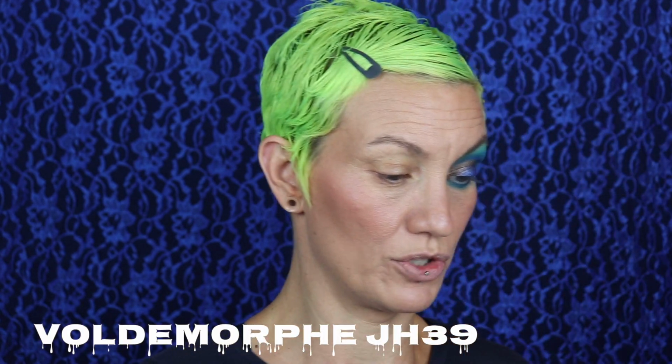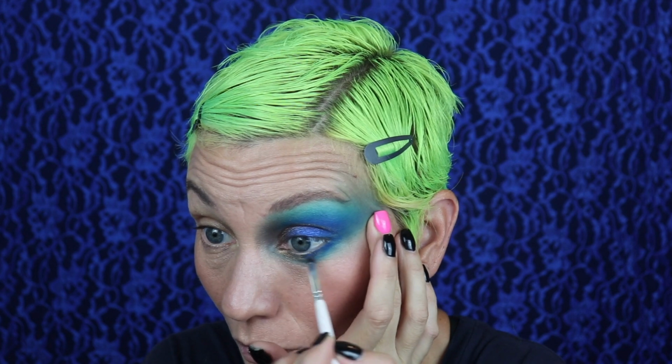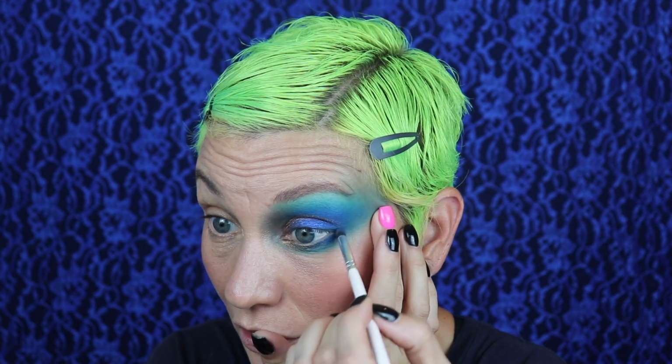I'm going to use that VOLDEMORPHE JH39 that I just used to reinforce that blue on the lower lid. And I'm going to go into the color Cocoa, spray it, give it a little spritz, and use that on my lower lid. And then I'm going to wipe it off and go into the color Lexi. And I'm just going to blend those two together. With my VOLDEMORPHE M506, I'm going to go into the color Lexi up here.